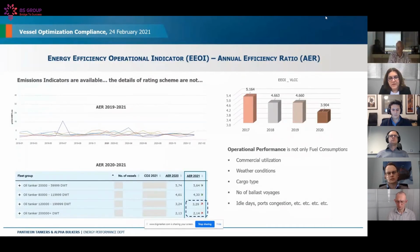Let's see what we can do about the CII. From the IMO DCS data, we already have valuable information in order to see where we stand. All the voyage information is available. The indicators, if not already available, can be calculated by using the IMO DCS data. And the majority of companies so far, especially the companies managing tankers and bulk carriers, do calculate and monitor the EEOI and the AER, the annual efficiency ratio of their fleets, and they have also put a target of a percentage reduction on an annual basis. So we know or we can calculate where our indicator stands.